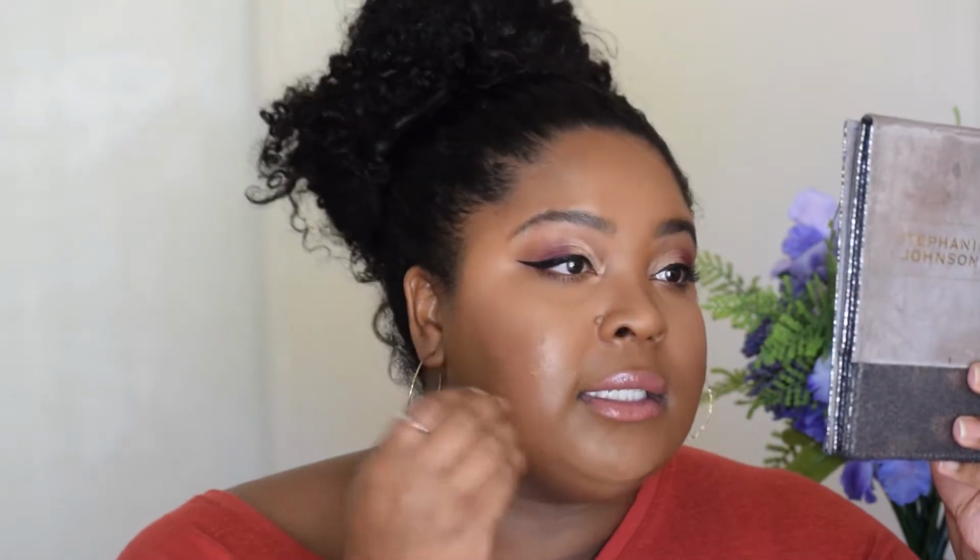The only thing I will say negative is it does crease a little bit underneath my eyes. The Shape Tape does not crease on me, and that's the only thing that's holding it back from being way better. It does crease just a little bit underneath the eyes no matter how much I set it. It's not super noticeable. I could go in and tap it out, but it does crease just a little bit underneath the eyes for me. But I do definitely recommend this.